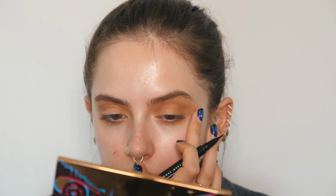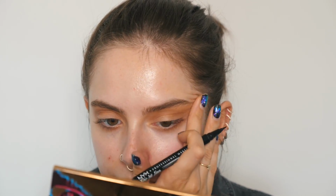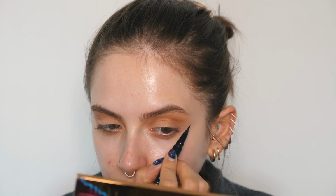I think for this look we're going to just do a wing. It's going to be kind of basic apart from the pigment itself. So I'm going to use my trusty NYX Epic Ink liner to do just quite a big dramatic wing. I want this look to be kind of all about the drama. And we're doing the wing liner first because I reckon it would be too hard to do it over the top of the pigment.